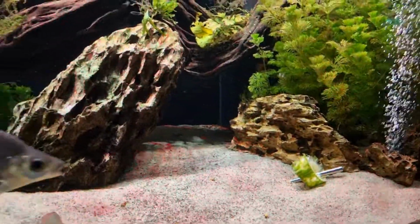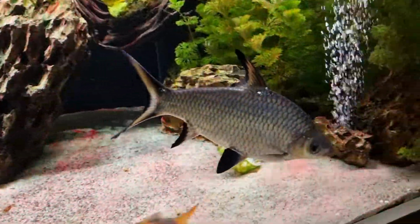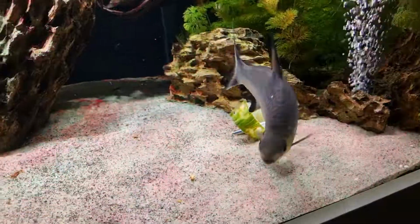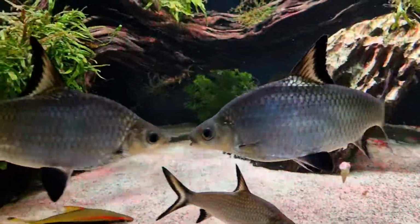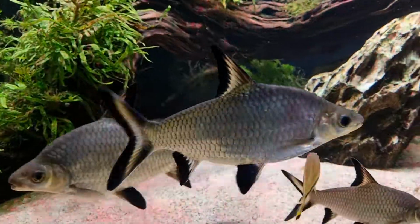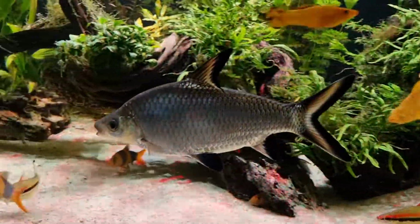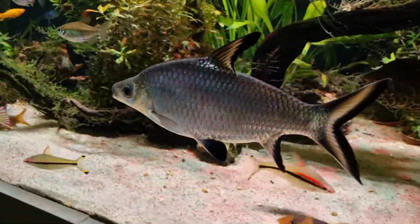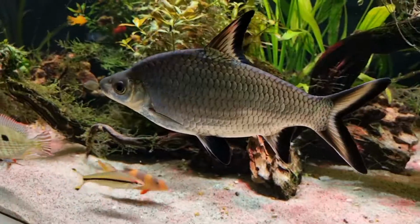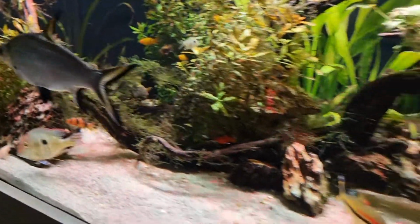Who shall we go to first? I think the silver sharks is probably a good place to start. I mean, that guy is just huge. Those two both are. I think they must be pushing 8 inches now. And to say they are gluttons is an understatement. They are first to every bit of food that goes into the tank.